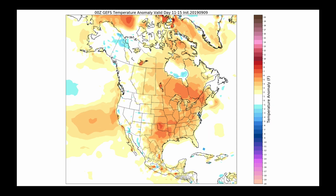And this even stretches all the way out to days 11 through 15, which remember takes us all the way out here deep into the 3rd week of the month. So this really kind of pulls away the frost discussion at this point.